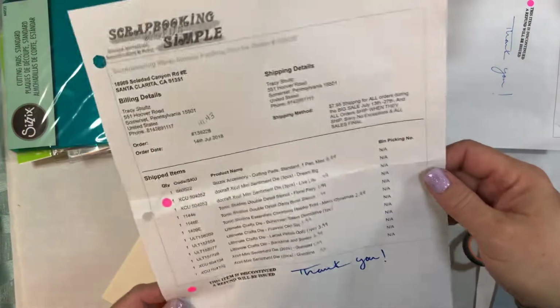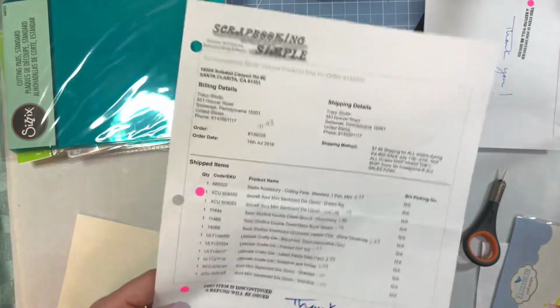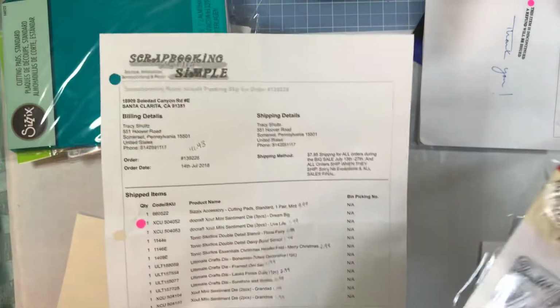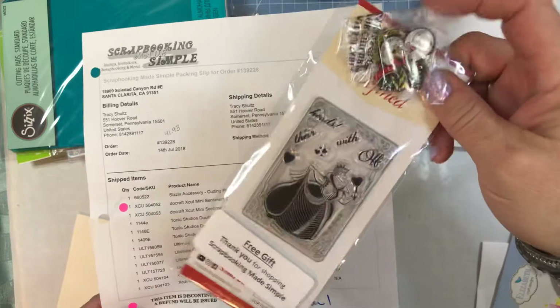So then I got another order the next day because I was really excited about the sale, and the prices were so good, so I got another order. And again, this came in the mail on Friday, February 22nd, 2019. Received the stamp set and die and the pin.